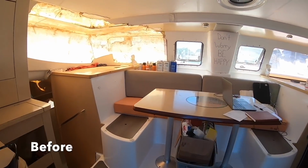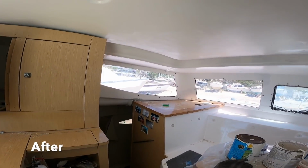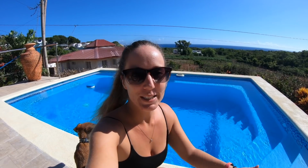So for this week's episode, guys, I felt it was kind of important to show a before and an after. We've come so far. This big cabin top section has been one of the major damages that we had to fix on this hurricane damaged boat of ours. So I want to show you a little bit. We're going to go back in time. The plans obviously changed a little bit from one point to the next, but we're just super excited.